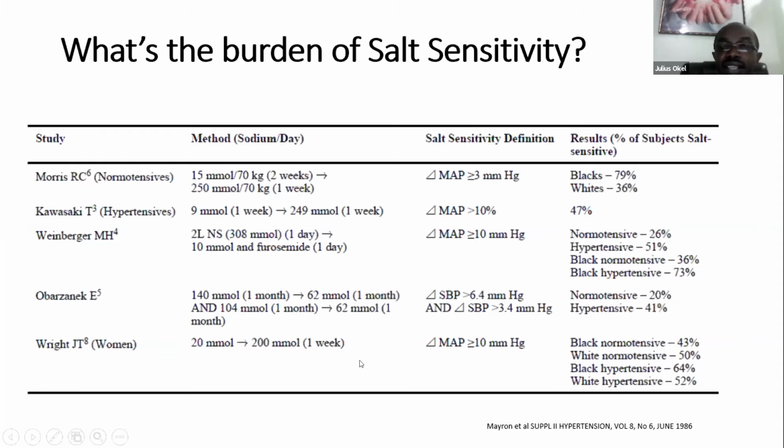And this study by Wright et al., which defined salt sensitivity as an increase of 10 millimeters of mercury in MAP from baseline, found that salt sensitivity was prevalent up to about 43% in normotensive blacks, but in the hypertensive, it was up to 64%. In the white population, salt sensitivity was prevalent in 52% of hypertensives and 50% of the normotensive population. So you can see a wide variability depending on the population that is studied, and also depending on the race. But what's clear from this study is that salt sensitivity is quite prevalent in blacks, not only in the hypertensives, but also in the normotensive individuals.